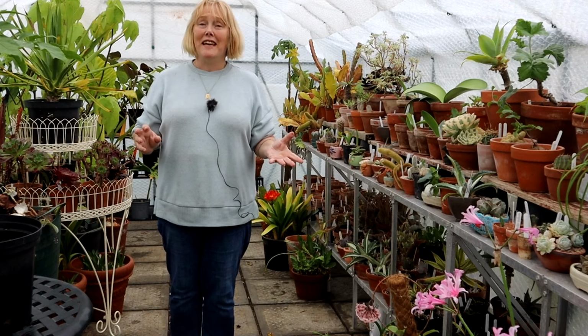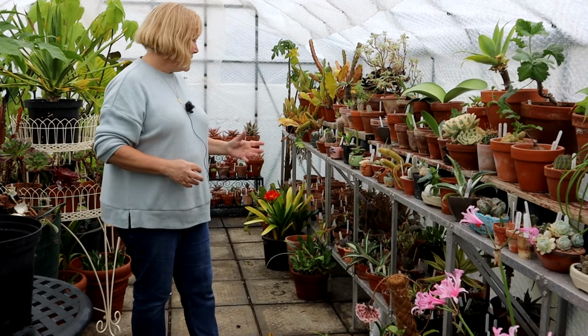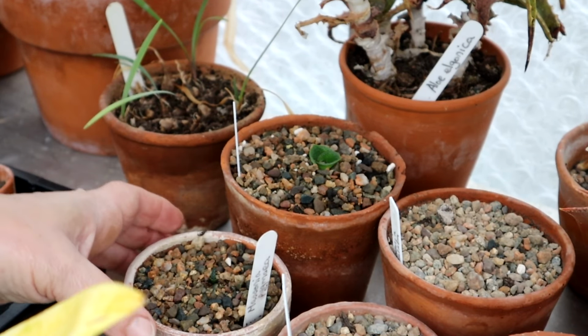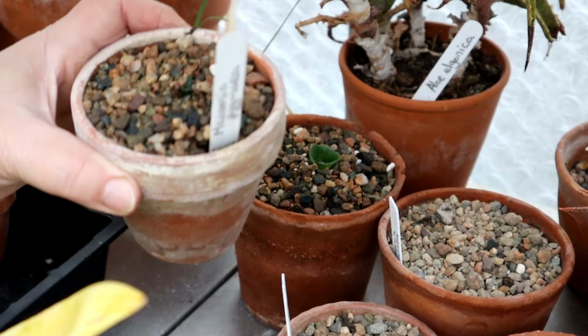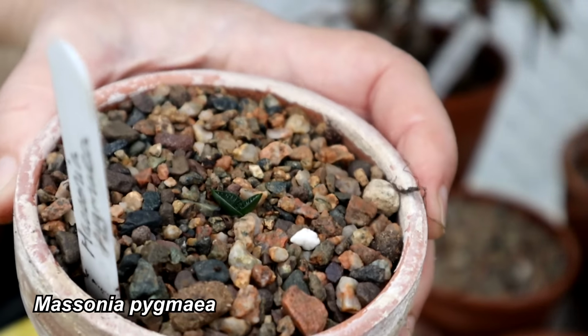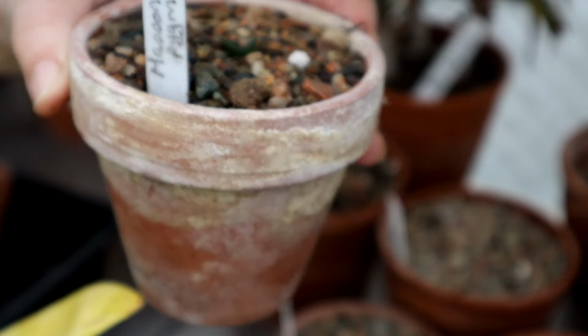I'm very pleased to see a few things waking up just as I put them in place. My Moraeas, for example, I've got two of them peeping up and I can't wait to see those little babies in bloom. I think I might take them into the house, and there are a few more plants here, by the way, that I will probably bring into the house.